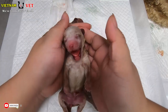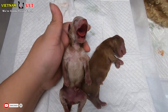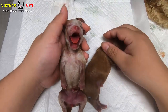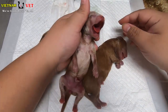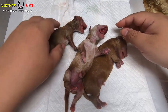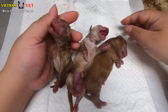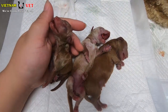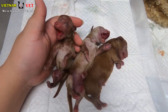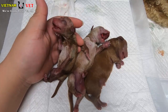Okay, so this is after the surgery, and you can see that our babies are very cute, right? We have three babies here, and they are really cute. And see them, can you see them? Watching them like this makes us very happy, and this is our best motivation to continue this work. We are really happy, and our surgery just succeeded.